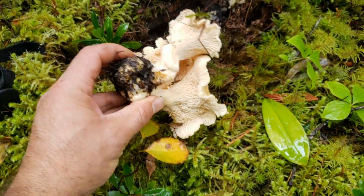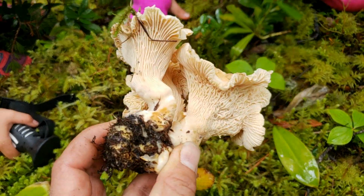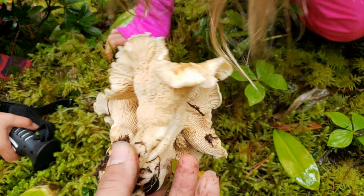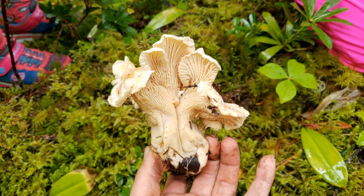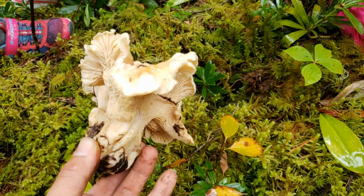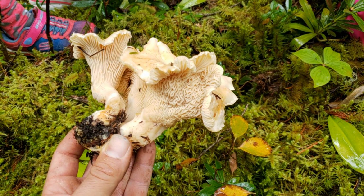Oh, yeah. That's amazing. Okay, so you see how you can tell white chanterelles? See how they're not true gills? They're like veins, and they're white. And they're all funky looking like that. That's a white chanterelle. Exactly what a white chanterelle looks like. Okay, let's go find some more mushrooms, right?